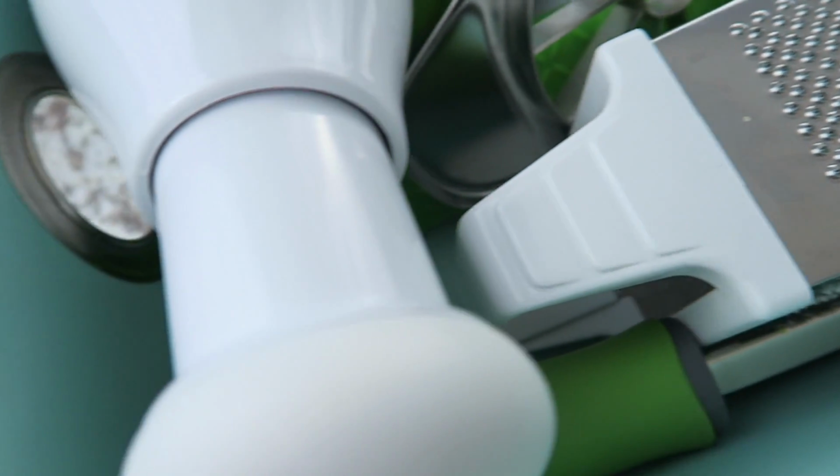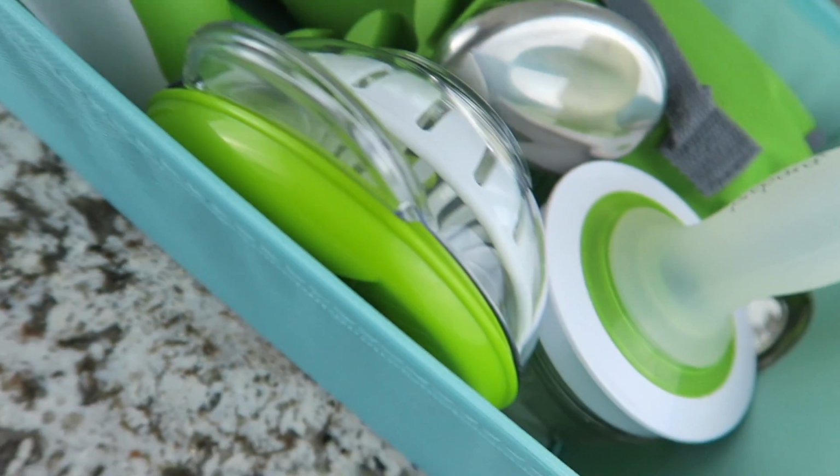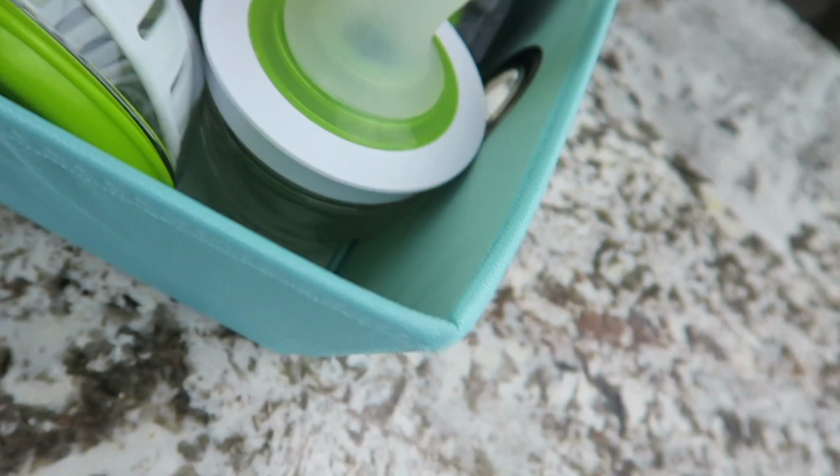It's me, Nikki, here to share with you my kitchen gadgets and how I keep them under control, because if you're like me, you love kitchen gadgets, and it can easily get out of control. So I want to share my organization with you along with my tips.